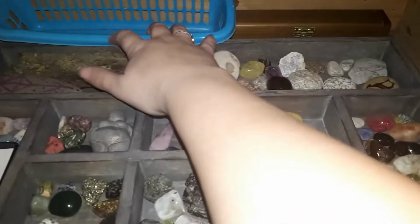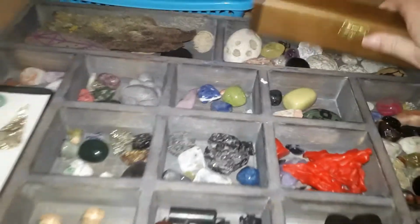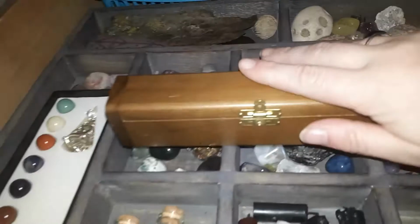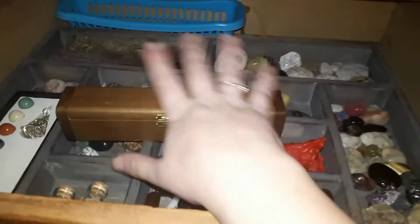I've got a bucket that fits perfectly that I can put some stuff in. This is my Sacred Geometry amethyst set, which I used recently and I loved using it.